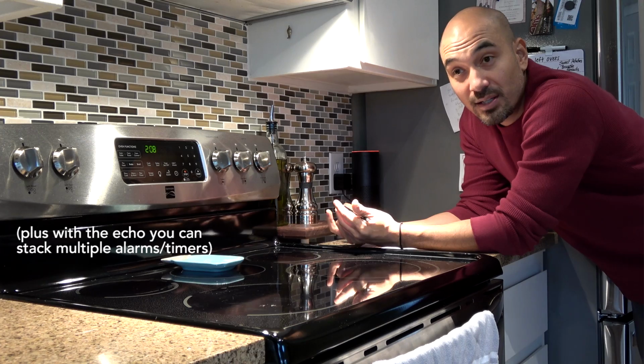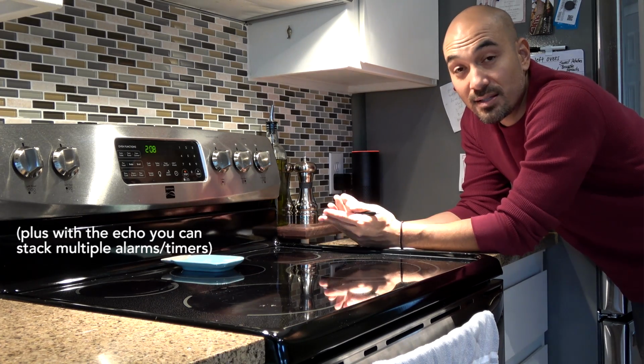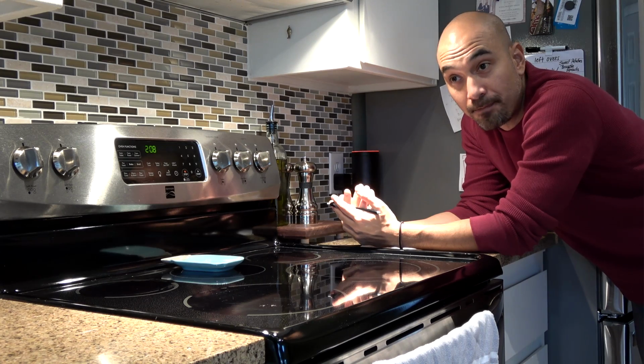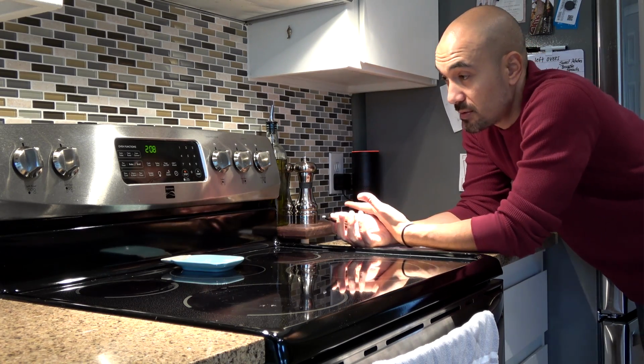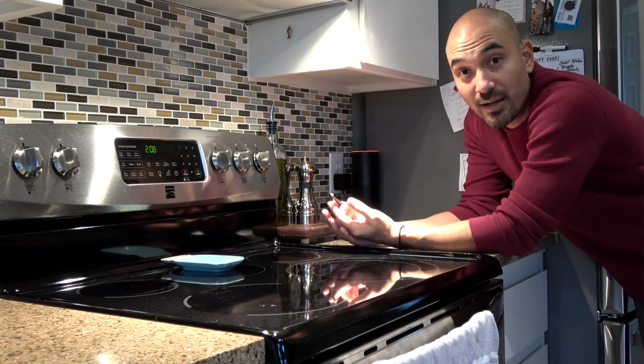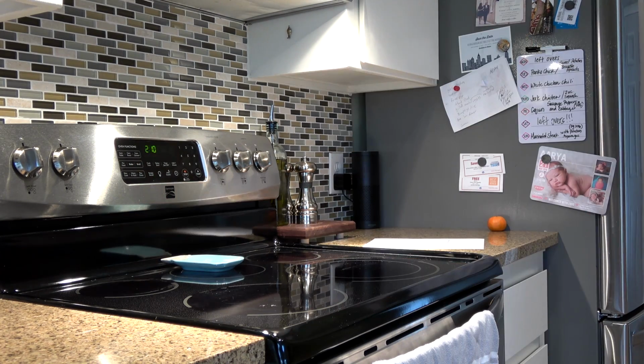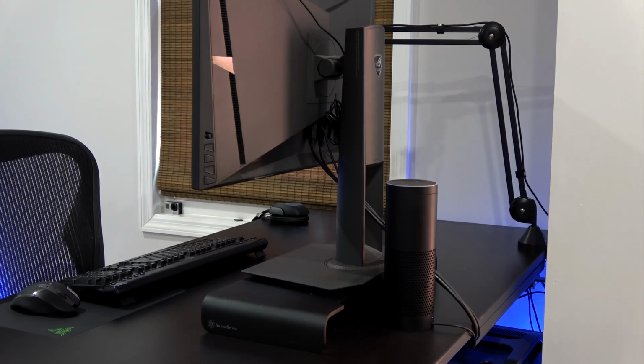The other thing with having it in the kitchen is you can do a lot of measurement conversions, so that's nice if you do a lot of cooking, so cups to quarts and tablespoons, teaspoons, and things like that. And obviously the more of these Echoes and Amazon Dots that you have around the house, the more convenient it is to set these kind of timers to remind you to do different things. Alexa, set a timer for 7 minutes. 7 minutes, starting now.